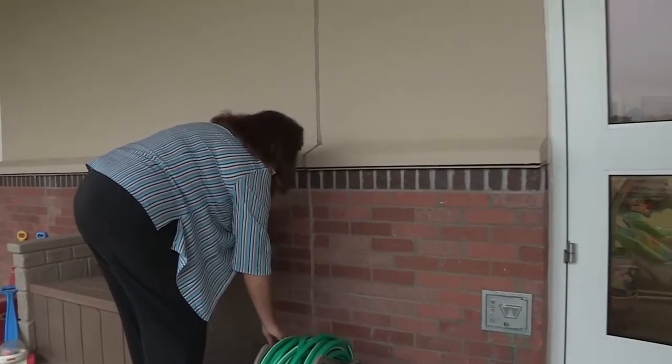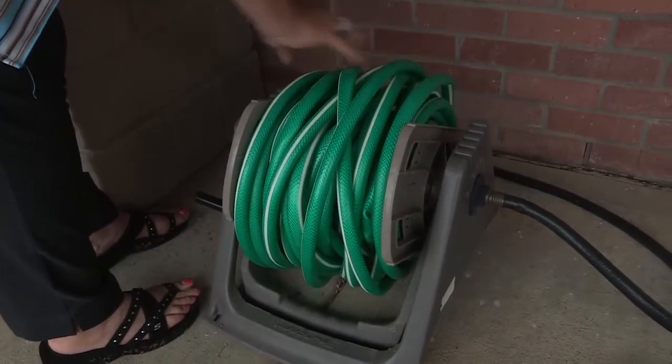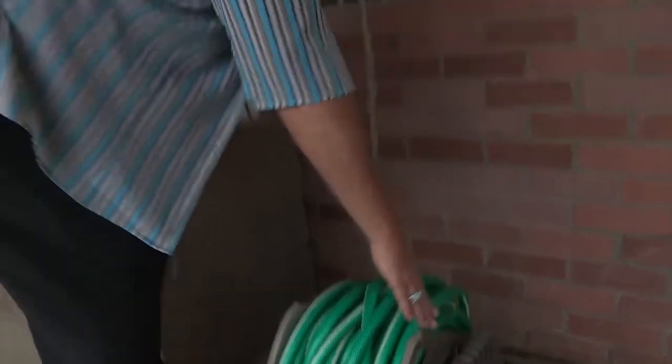Okay, good. So we just want to make sure, and this is good, that it has a hose holder, that it's all wound up together, and it stays right here where the kids can't trip over it. So that's a good tool to have for your hose.